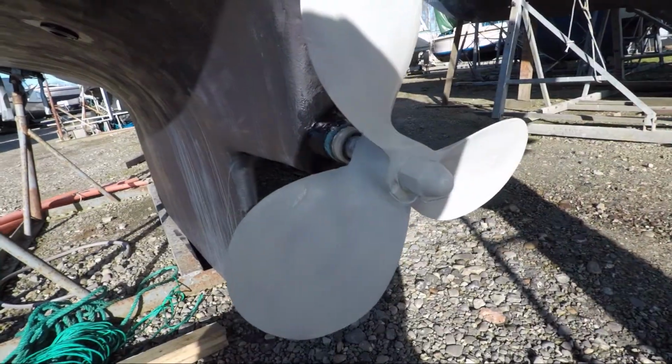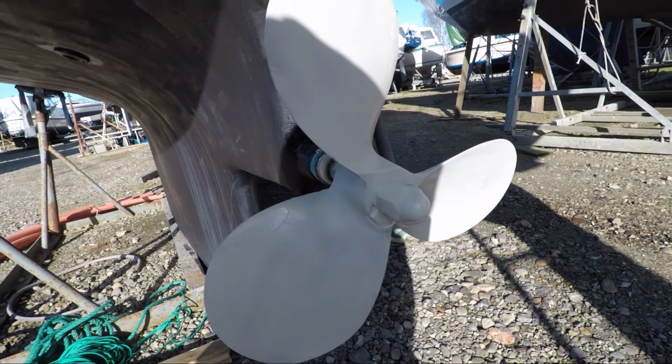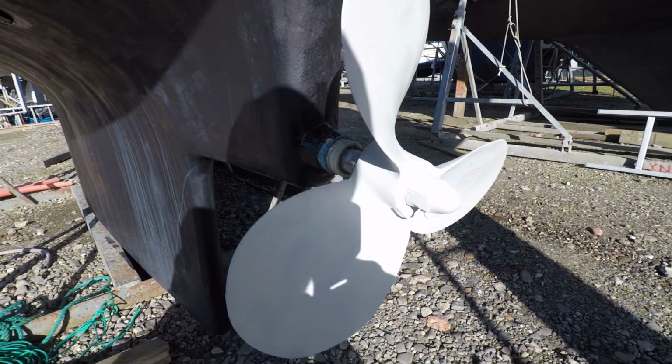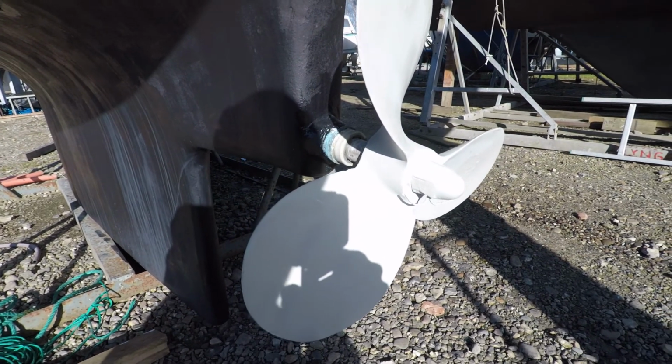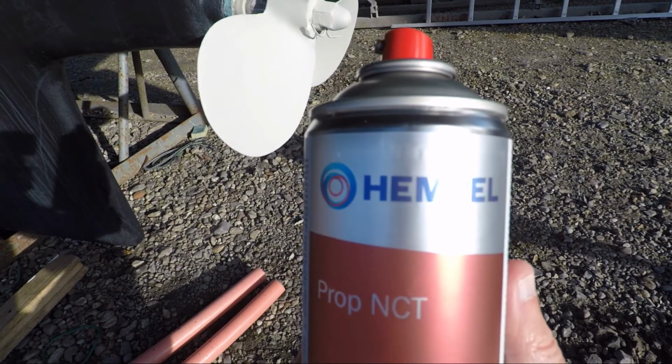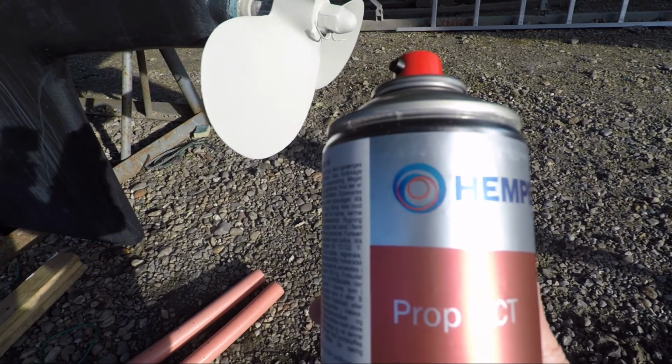That was the first layer. I think that looks pretty good. And it just needs another layer of primer and then a couple of layers of anti-fouling. So time for a couple of layers of this Prop NCT anti-fouling.